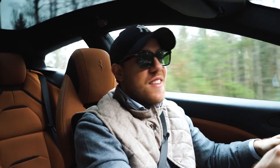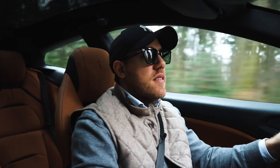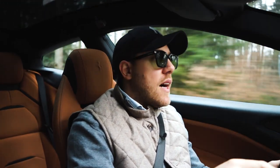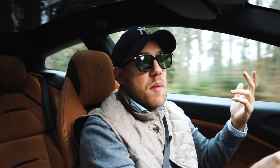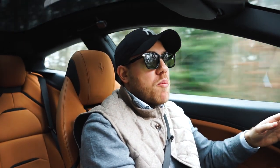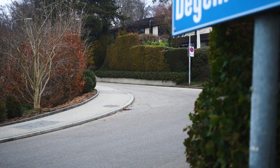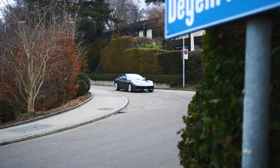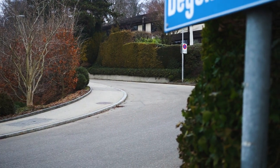Alright guys, so welcome to the inside of the GTC4Lusso. Now, even though this car has been out for a while, it's very important that we speak about this specific vehicle because it's actually discontinued. Now, there are a lot of people that are quite frustrated in the post-IPO days of Ferrari because they've really been ramping up production. They have brought out a lot more models as well. And this is one of the cars that got discontinued and will most likely be replaced by the upcoming SUV.